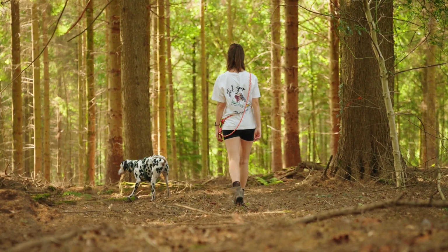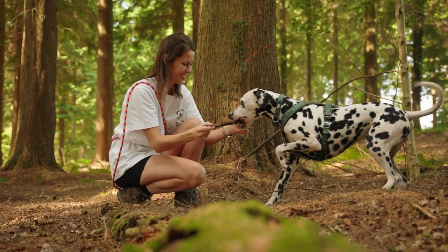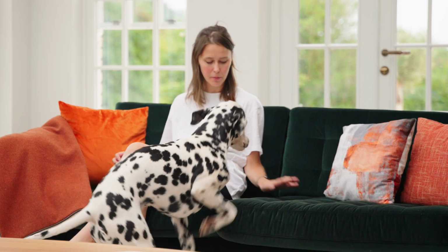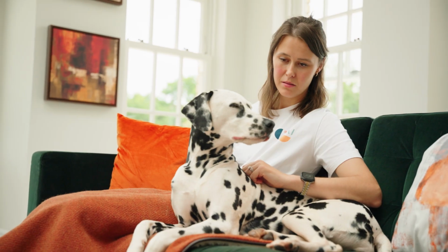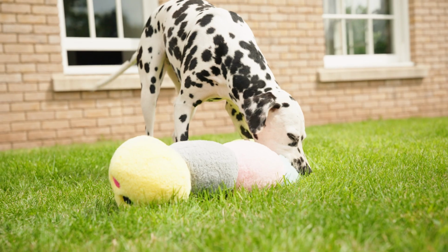Riley is a complete Dora the Explorer. She loves to explore. She loves to be involved in absolutely everything. She has to be the centre of attention, but equally, she is a complete softie. She loves coming home after a long walk, cuddling up on the sofa, under a blanket, as close as she can possibly get to us.